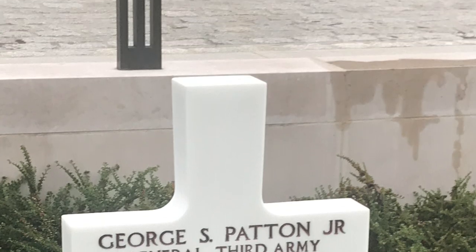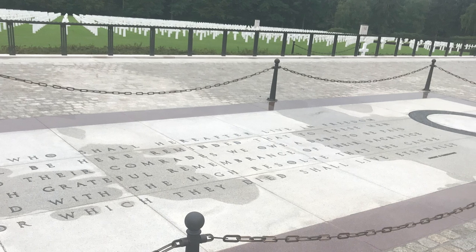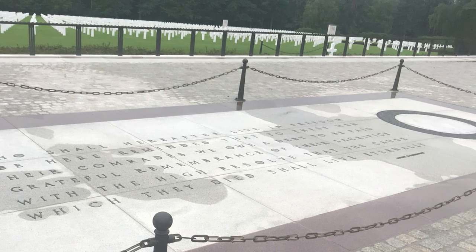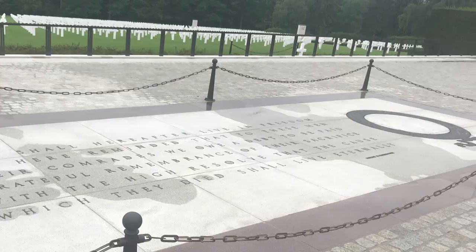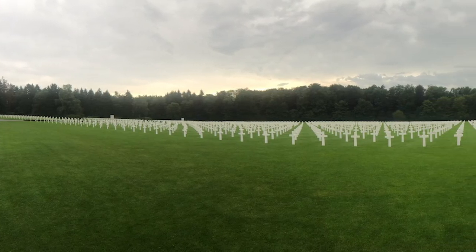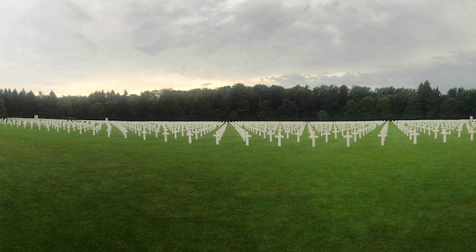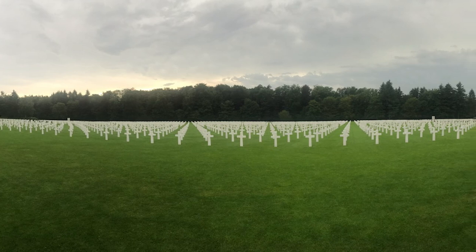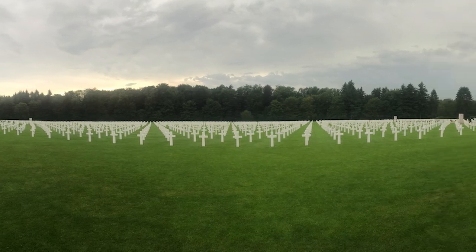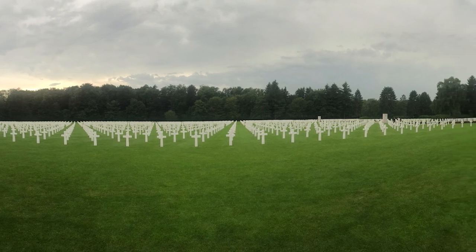The Luxembourg American Cemetery is the only American military cemetery in Luxembourg. General George S. Patton Jr. is buried there, just below the terrace wall, about halfway between the flagpoles. 5,076 war dead of the United States of America from World War II rest here. Most died in the fighting north of the city and eastward to the Rhine during the winter of 1944 and the spring of 1945, as well as in air operations over the regions.